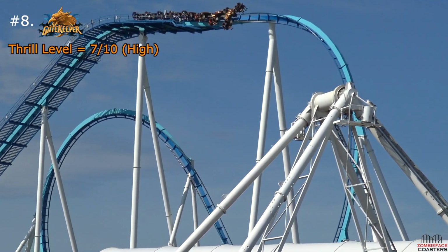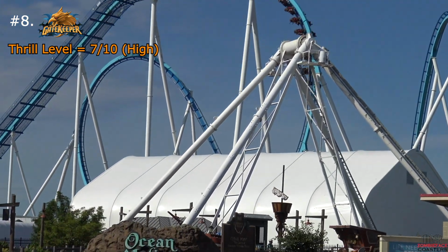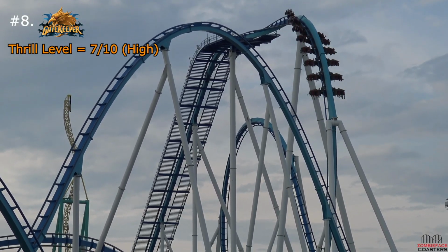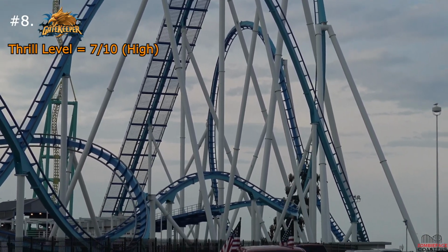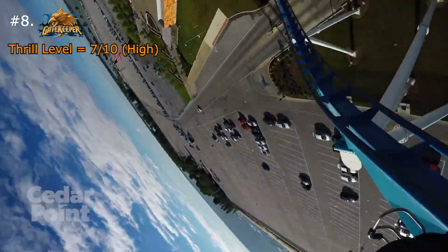Gatekeeper is a coaster that I've seen people rank as the best B&M coaster in the park, but I wouldn't go that far. The location of the lift hill right next to the lake as well as the colors look amazing, and the ride itself is really fun. The inversions are rather nice and floaty, and the track is glass smooth.